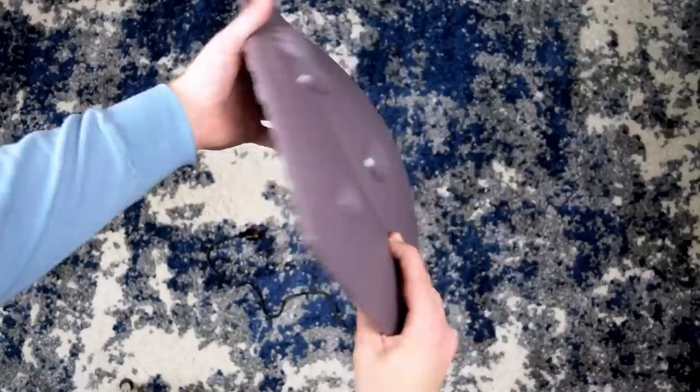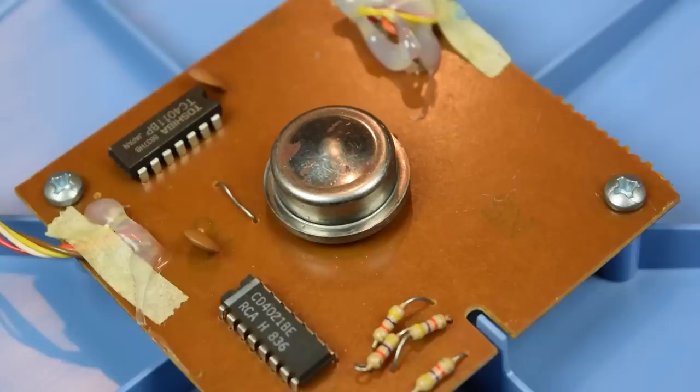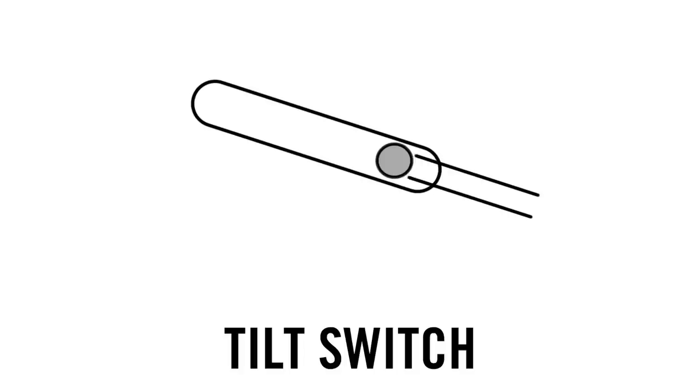95% of the Roll Rocker is plastic, but let's take a look inside. By taking off three screws in the back, we can detach this blue faceplate, which houses the electronics. On the board is a four-way tilt switch. A tilt switch uses a small cylinder with either a metal ball or liquid mercury. When you tilt it, the ball or mercury inside moves and makes contact with the metal electrodes at the end, which sends a signal.